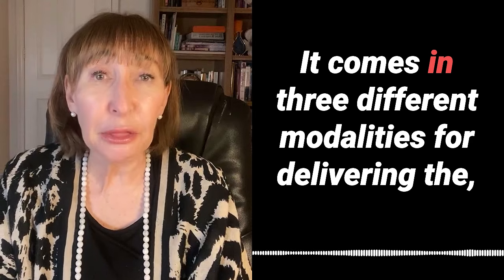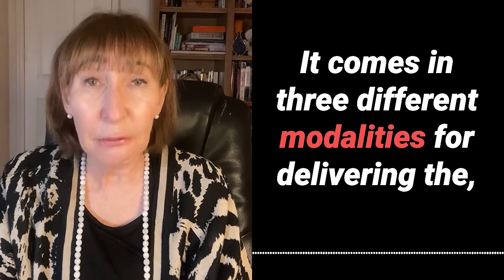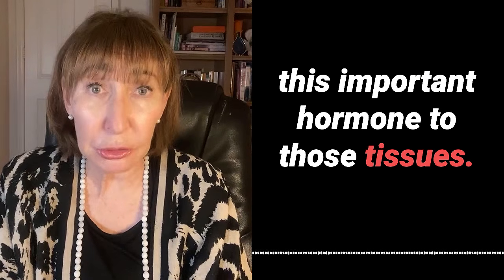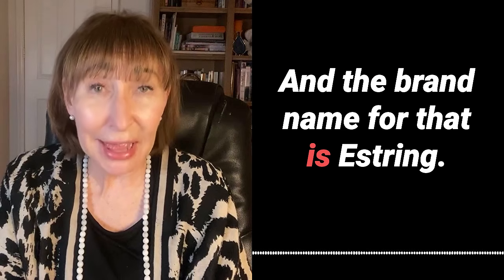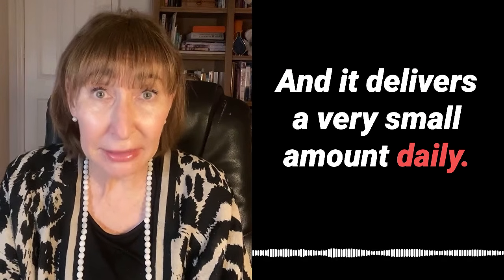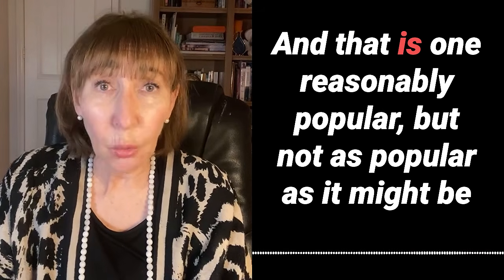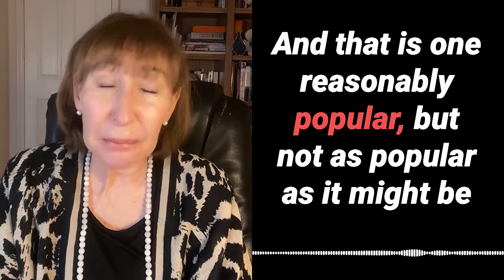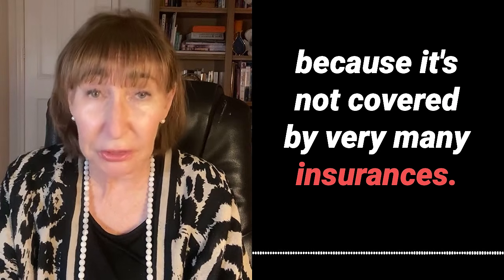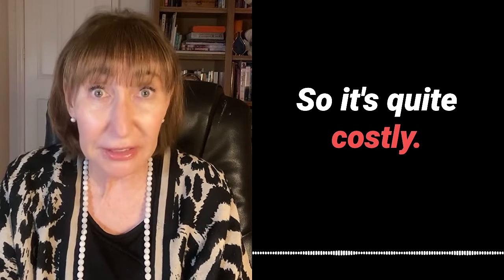It comes in 3 different modalities for delivering this important hormone to those tissues. It's a ring, okay? And the brand name for that is Estring. And it delivers a very small amount daily. And that is one reasonably popular, but not as popular as it might be because it's not covered by very many insurances. So it's quite costly.